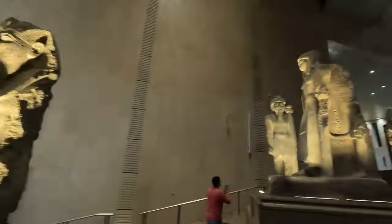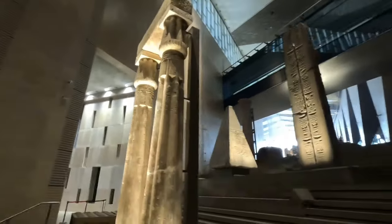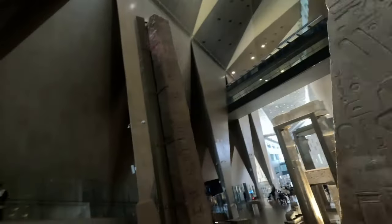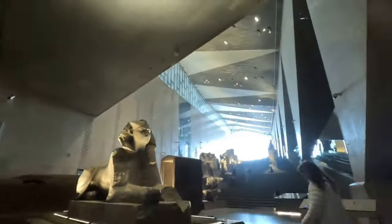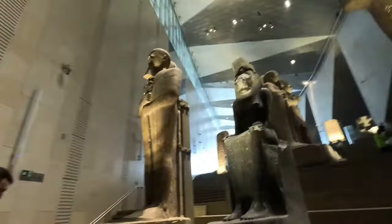The staircase, spanning more than 6,500 square meters, consists of four sections, each of which has a theme and houses different artifacts. The four sections from bottom to top are the royal image, which features statues of ancient kings and queens, the divine houses, which exhibits temple columns and an obelisk, the gods and kings, where statues of kings with gods were shown, and the journey to eternity, which displays rectangular and human-shaped sarcophagi and relevant items.